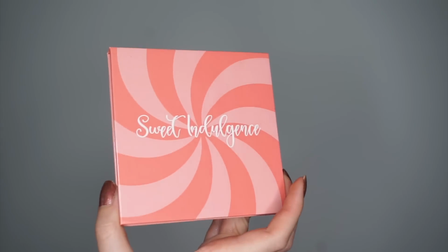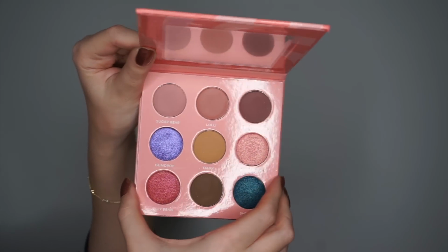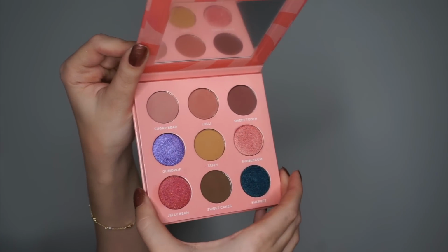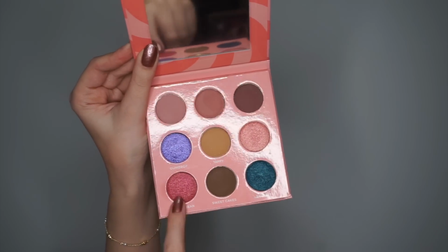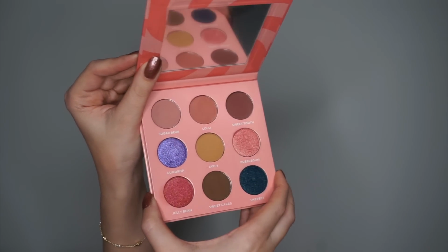Next up though, we have a Sydney Grace palette that I don't love as much, and that is the Sweet Indulgence palette. This is one that I got free with purchase. I still count this kind of as a purchase though because I got to pick which days to shop on to get different gifts, and this is one that I picked up on one of the days. I think the individual colors in here are stunning. I feel like these 2 shades here aren't my favorite, but apart from that every single shade in here I think is stunning.